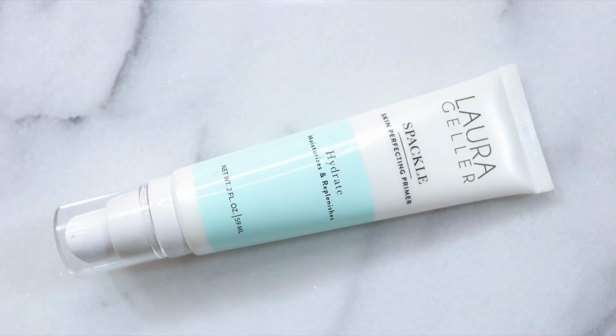For primer, I chose the Laura Geller Spackle Skin Perfecting Primer. I got this in a Boxycharm. It says that it hydrates, moisturizes, and replenishes. Let's try it out. I already have SPF on my face from this morning. So this is the first time I'm gonna do 2 pumps. It's very nice, hydrating, has absolutely no smell, and it feels actually very beautiful and hydrating on the face.